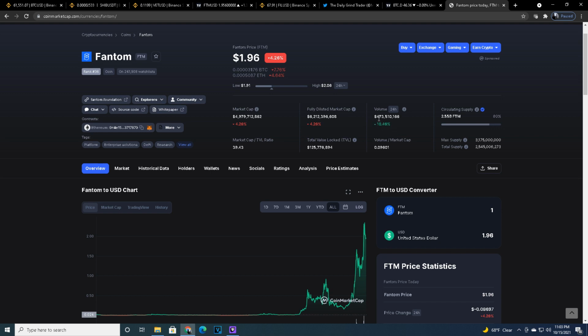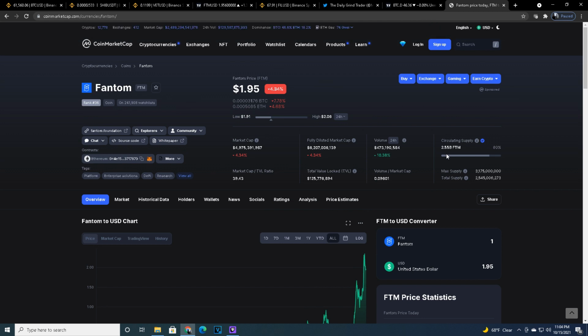Kind of strong volume today, $473 million in volume. So good trading volume, good overall market cap, strong market cap. You wouldn't call this a small cap or a micro cap or anything like that. It's number 36 in the world, so a good large cap coin. With that being said, we're going to dive into the technicals now. We're going to dive into the chart.